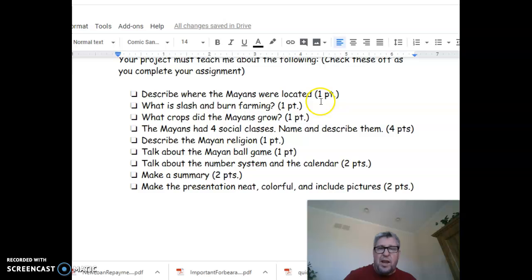So you can go right down this. And the way that I would do this project is I would do this part the best that I could, check it off. And I know I got 1 out of 15 points. Then I'm going to do the slash and burn farming, do it well, check it off. I got 2. There is no reason not to get 100% on this project, because that's why I love these projects whenever I was a student. And that's why I love social studies, because there's so many projects that go with it, where you pick the grade that you want. You just go right down the list. Okay, I got a point here, I got a point here, I got a point here, I got a point here, I got a point here.